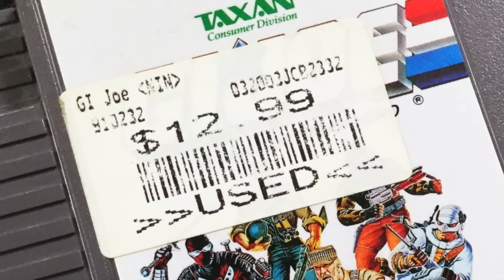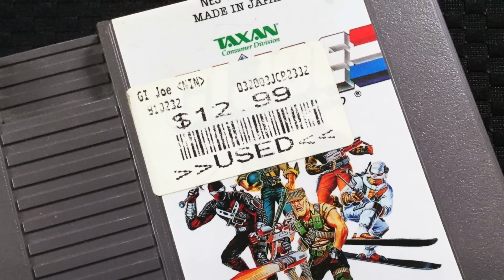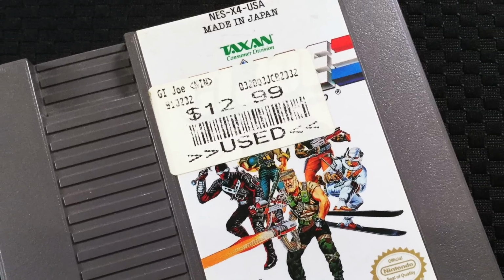Oh man, another one. They didn't just put the sticker on the label. They put it right on the title of the game. I know. EB Games, software, etc. Come on.